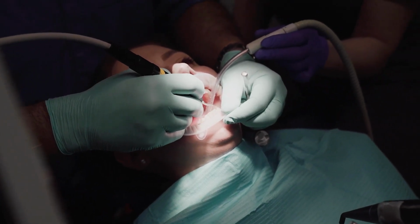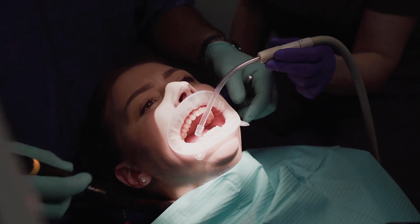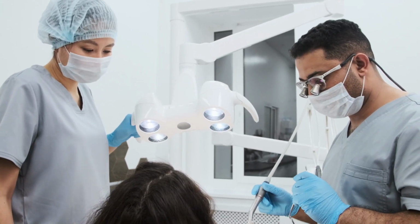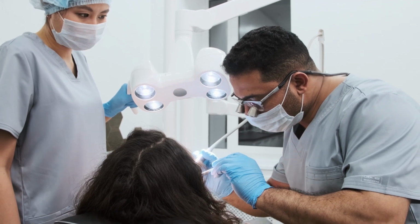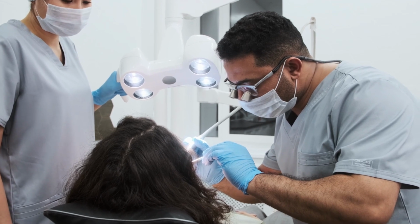As we wrap up, remember that your dental health journey is ongoing. Your commitment to these practices is key to not only managing sensitivity post-cleaning, but also to fostering a lifetime of optimal dental health. By staying proactive, you're not just alleviating discomfort, but setting the stage for a healthier, happier smile.